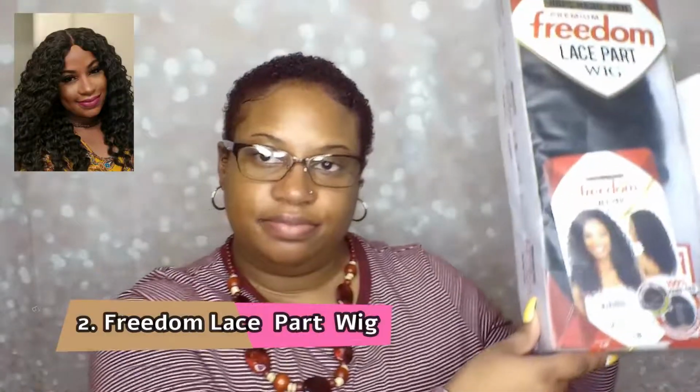So anyway, first up is the lovely Kailani in a number 2. Can y'all see Kailani? This is Kailani by Outre in a number 2. Here is the Premium Freedom Lace Part Wig. Y'all remember this one? Y'all were saying I look like Shaka Khan. So yeah, this Freedom Lace Part wig is not a lace front, it's just a lace wig. I have this one in a 1B. Then Laisha, a Sensationnel Sheer Muse lace wig. Laisha's in a number 2. I have a video up on all three of these. I have a review on all three.